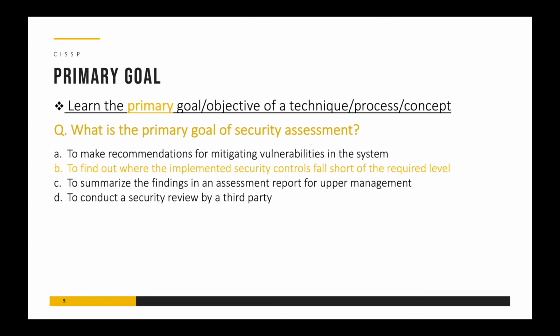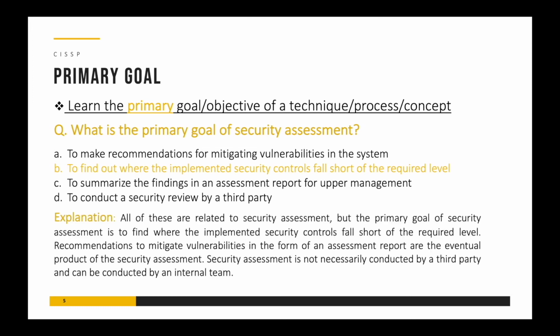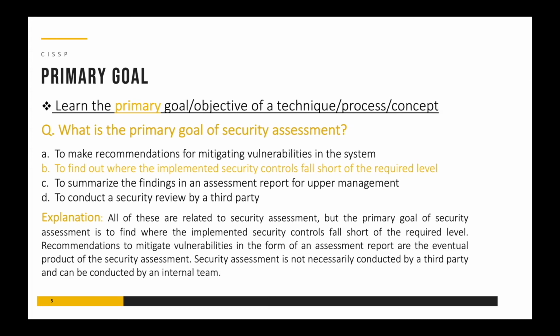Almost all of the good books on the CISSP specifically mention, for each technology and each concept, what the primary goal is. For example, what is the primary goal of change management, and so on. All of these are related to security assessment, but the primary goal of security assessment is to find where the implemented security controls fall short of the required level.